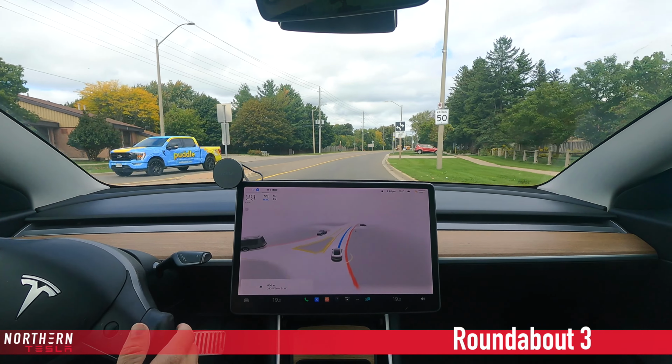All right, second attempt at this roundabout, coming from a different direction. We're going to do a left turn. So slowing down a bit. No car coming, so it should go. So nice smooth entry, and no issues with it. So that was probably the most well done roundabout so far.